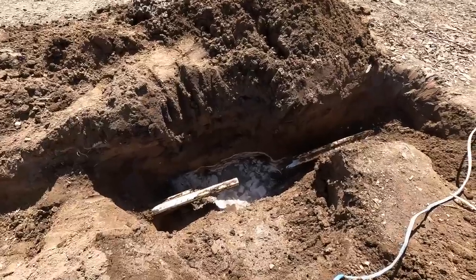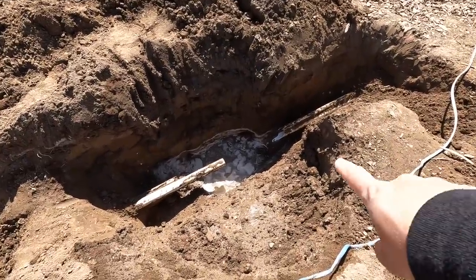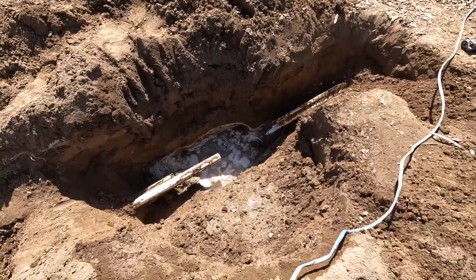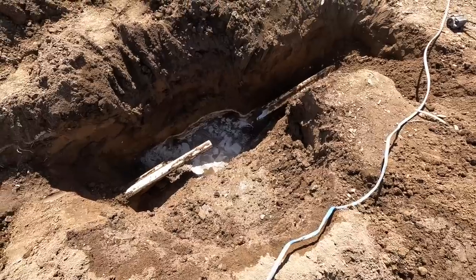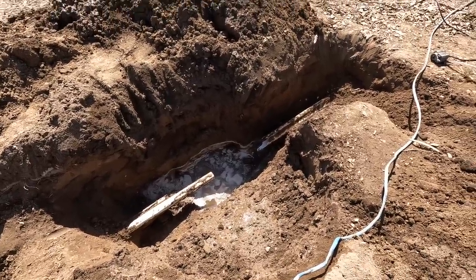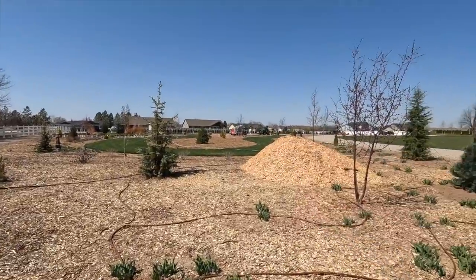Okay, so this is where we're at with the break. You can see the bigger pipe is the one that had the water in it, and the smaller one running right alongside it was the conduit that had the 2-wire in it. So they got it all dug out and they went to go get the parts they need to fix it. In the meantime, we're gonna plant the next tree right over here.